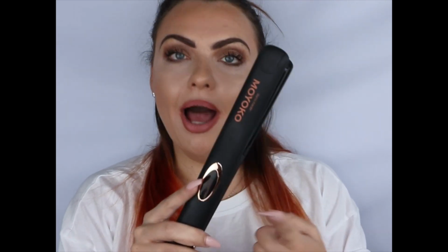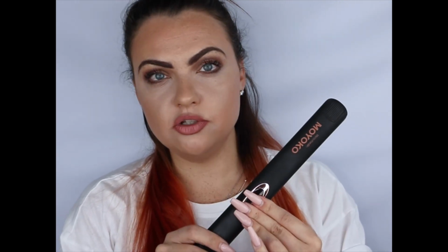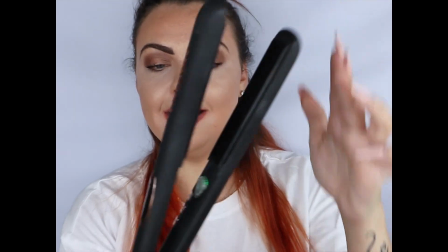So a lot of your higher end hair straighteners go past 180 degrees. If you're looking at your drugstore hair straighteners or your more affordable hair straighteners, they often don't get hot enough, which doesn't give you the result that you want. This is also an infrared hairstyler. So for those of you who don't know the difference, infrared basically just protects your hair a little bit more than a generic ceramic hair straightener.